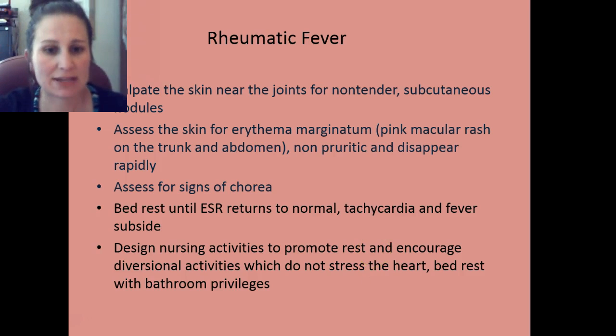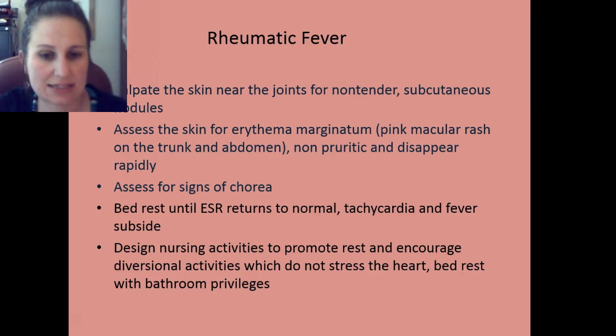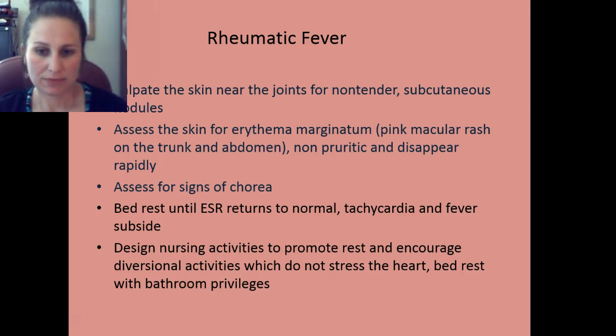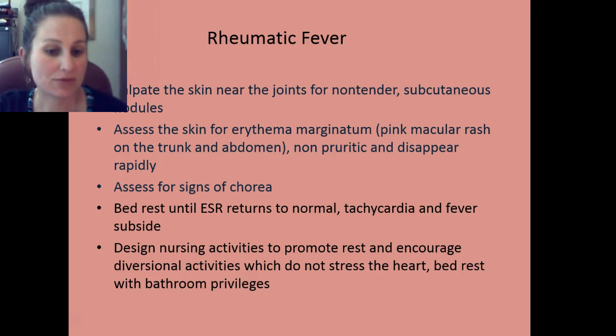Rheumatic fever, we're palpating the skin near the joints for non-tender subcutaneous nodules, assessing the skin for erythema marginum, or pink macular rash on the trunk and the abdomen, non-itchy and disappears rapidly, assess for signs of chorea. Bed rest until those ESR levels return down to normal, so we know that the infection has come down.